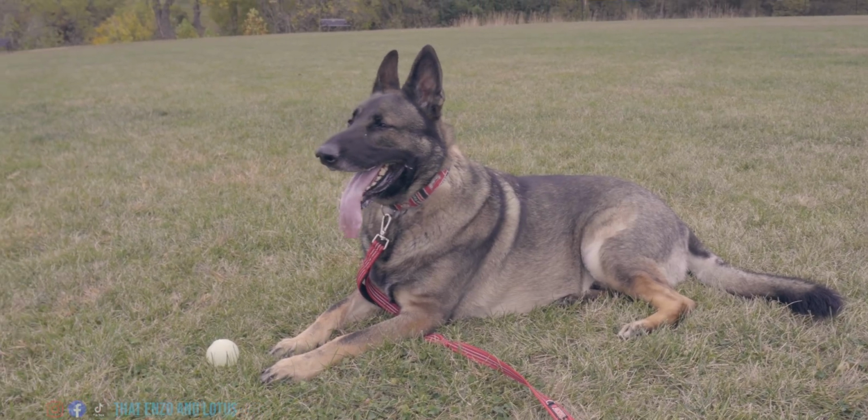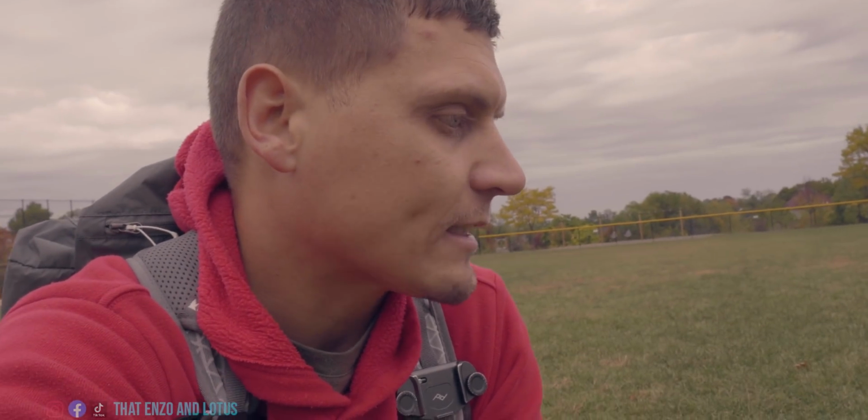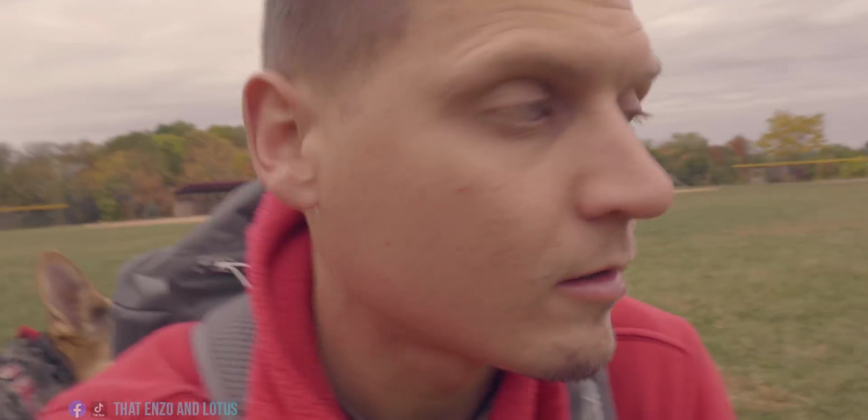We got the relaxing. Well, we had a good 15-plus minute training session, followed by about 10 minutes of fetch and chasing each other around. Now we're just kind of relaxing. Pup's behind me if you can't hear him. It's nice as we get back into fall and winter. Had the whole place to ourselves, basically.